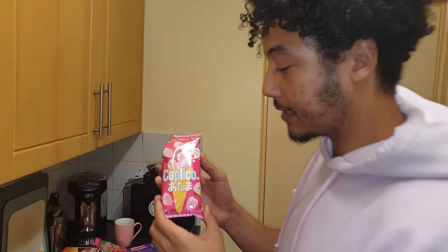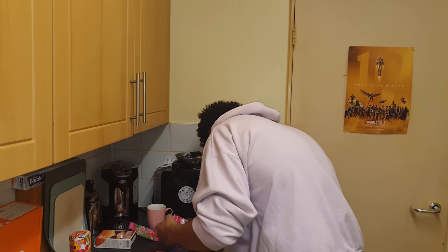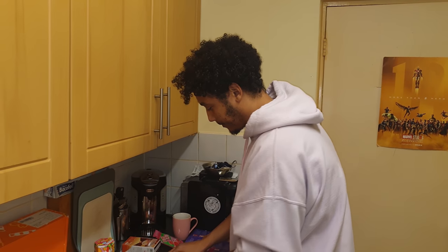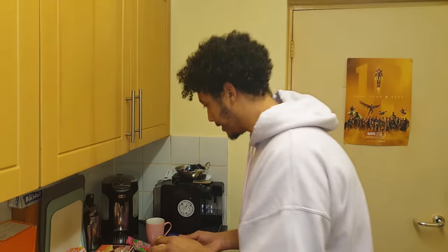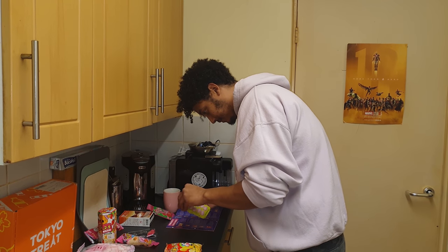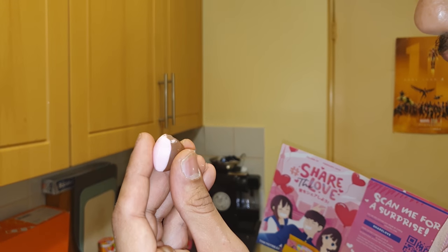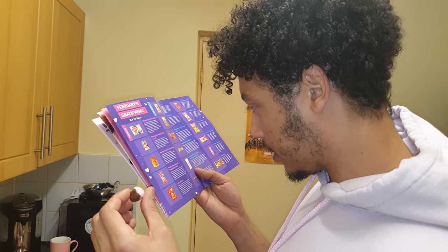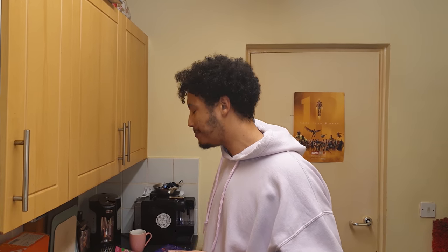Right, this one's the Capilico strawberry chocolate ball. That is the best thing. The packaging is mad. It's like half and half, hearts. Right, so this is just chocolate heart. When you want a classic flavour combo. Oh, they're banging as well.